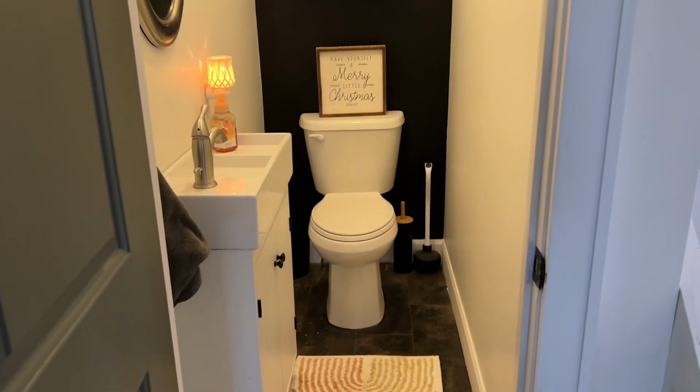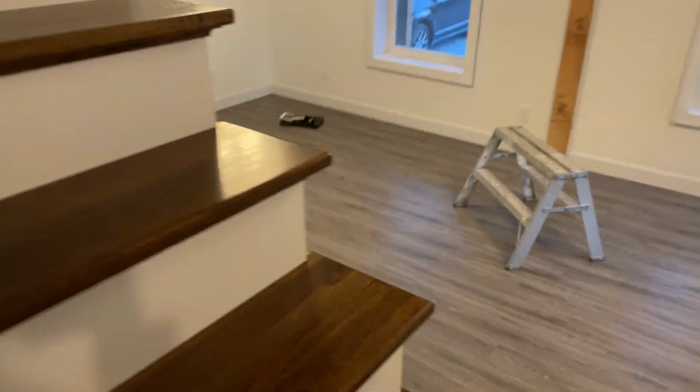So here's a before of going up the stairs. We didn't have a railing before, so that was the first thing we did, or one of the first things we did before we moved in.